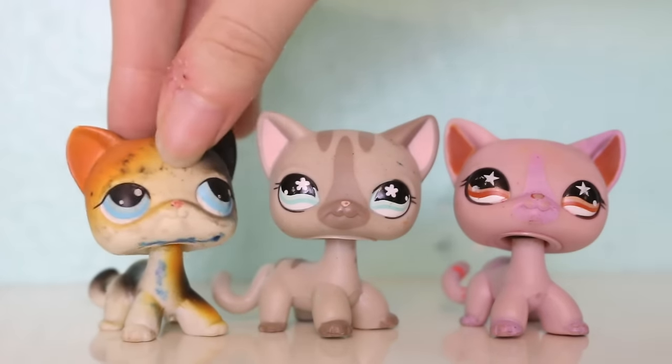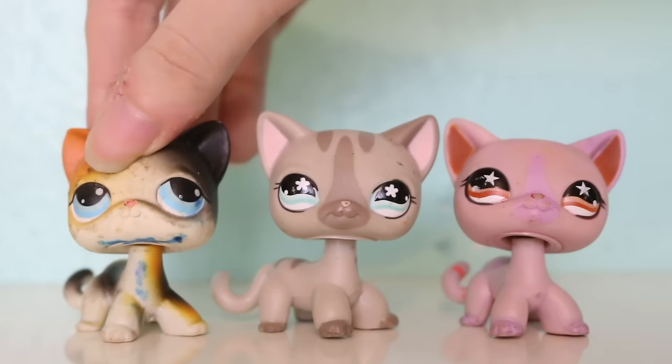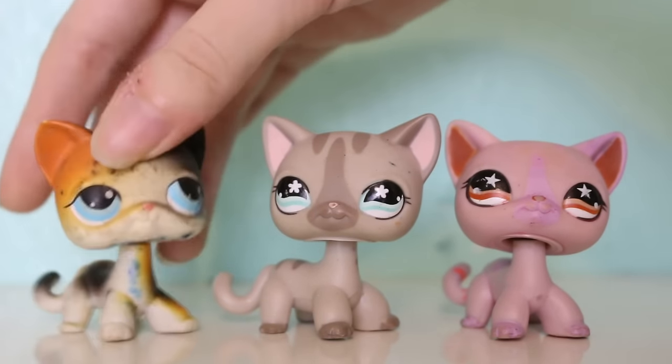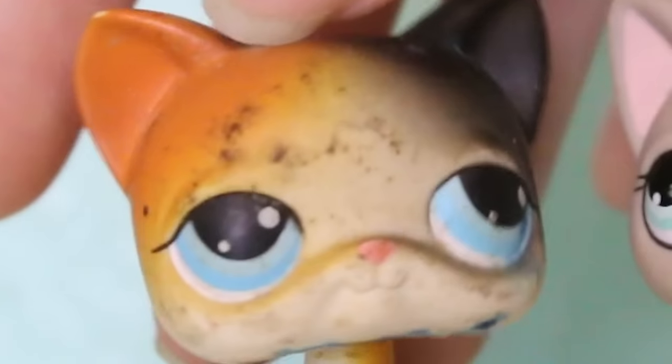I'm gonna clean this one up to the best of my ability, as I'm going to do with all of the really dirty ones. If all doesn't go super well though, I may end up using her as a custom base. Hopefully it doesn't come to that, but yeah, this is kind of disgusting.